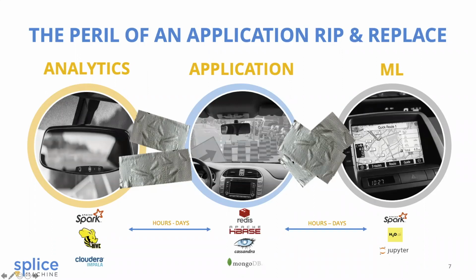First, you have to duct tape many different components together. The application itself is going to be migrated in many cases in the marketplace to a NoSQL engine. And then the analytics are performed on a different set of computational engines, often with hours or days of ETL between those. And of course, the introduction of machine learning requires a new set of algorithms to be injected into this, also requiring a great deal of data movement. But let's focus now on the application and modernizing the application to really provide that scale.